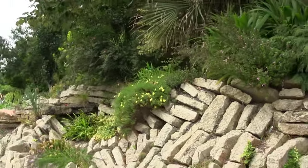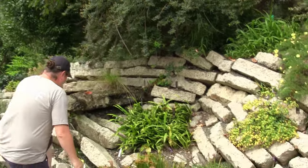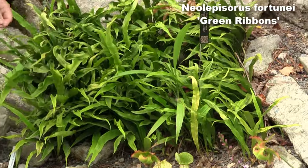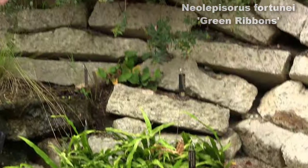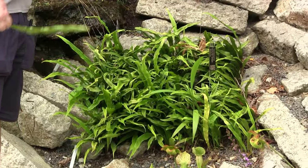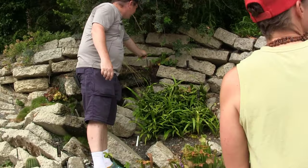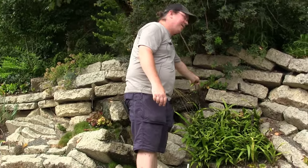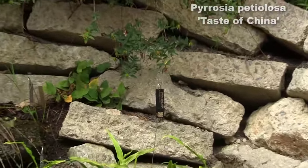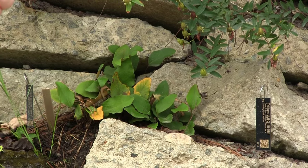So not all ferns are dissected. We have some that are just single leaves. This is Neolepisorus fortunei, green ribbons. It has undivided leaves, and this is also evergreen. It's formed a nice clump. Above it, we have Pyrrosia petiolosa. It's one of the cultivars of Taste of China. It's a seedling of it. We are selling this. It's a tongue fern that grows in shade or sun.